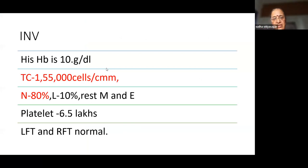Okay, right. Let's look at the investigations. Hemoglobin is 10. That's your TC. That's your neutrophil. That's your platelet, and everything else is normal. Okay, right. Now, I want you to focus on one or two things in this investigation that I have given you.